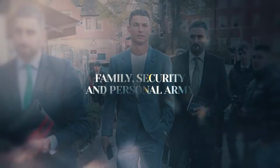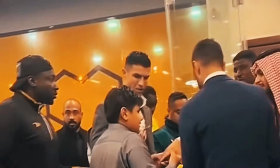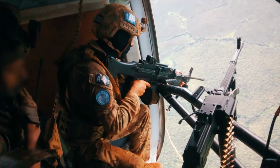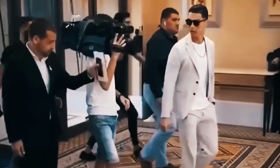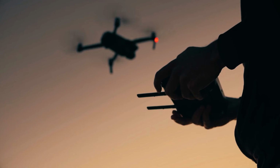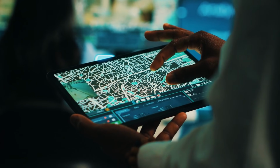Behind all this shine stands what he values most: family and security, and protecting them has turned into a separate, very expensive project. The core of his security consists of 2 former Special Forces guys. One is an ex-paratrooper from elite Portuguese units, responsible for close protection beside him. The second is responsible for reconnaissance, checking routes, exits, crowds long before Ronaldo appears. When he travels, the team expands to a dozen and more people: drivers, drone operators, cybersecurity specialists who track any mention of his current location online.